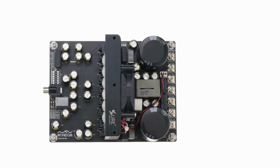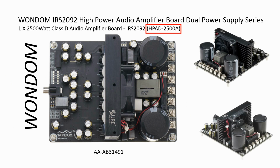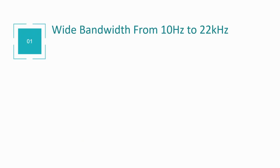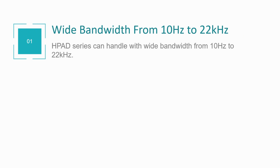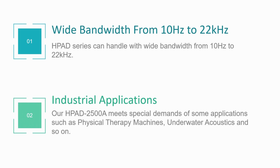Today, we will choose the WONDOM one-channel 2500W Class D audio amplifier board based on the IRS2092 chip as an example to show how strong our IRS2092 series is. It is capable of producing up to 2500W at 2 ohm continuously. Thanks to our exquisite PCB layout design and the special technology employed in our amplifier, the HPAD-2500A can handle a wide bandwidth from 10 Hz to 22 kHz with uncompromising frequency response, not only meeting requirements of audio systems, but also satisfying special demands of some applications, such as physical therapy machines, underwater acoustics, and so on.